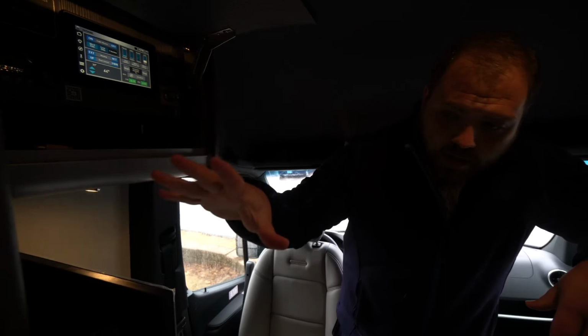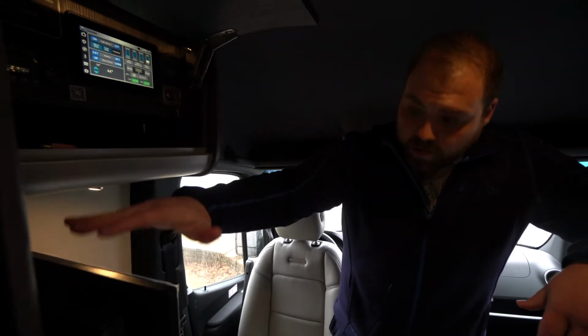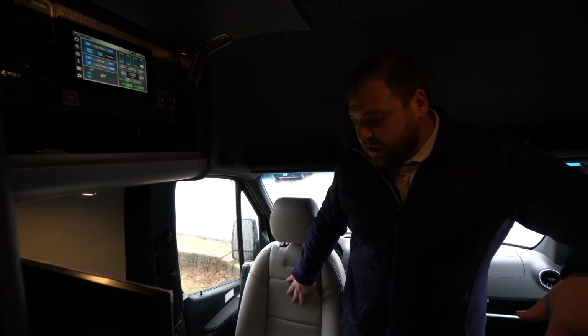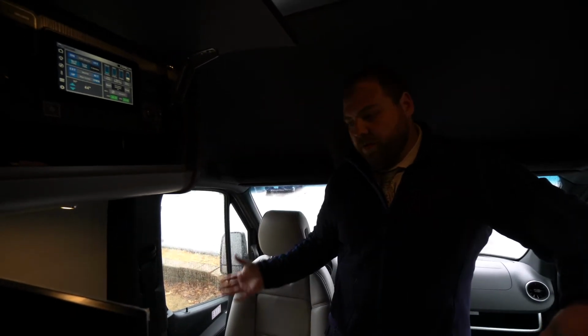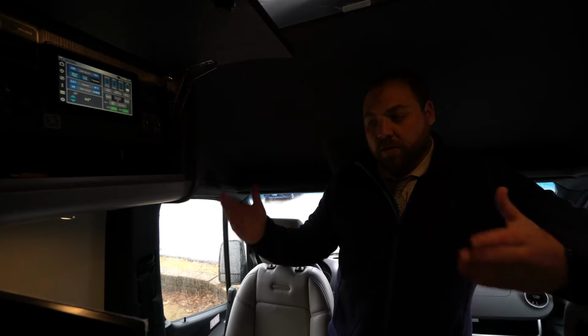But you have two TVs in this unit. The first one is right here behind the driver's seat. So if you need a little workstation, you can work right from there. If you just want to have lunch and have a TV in front of you, you have it there.